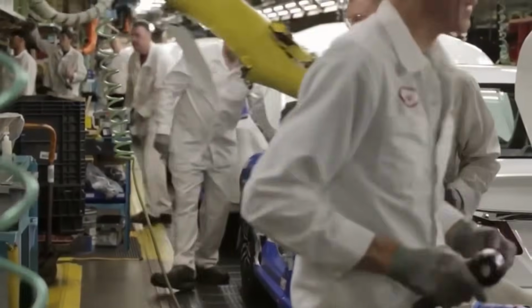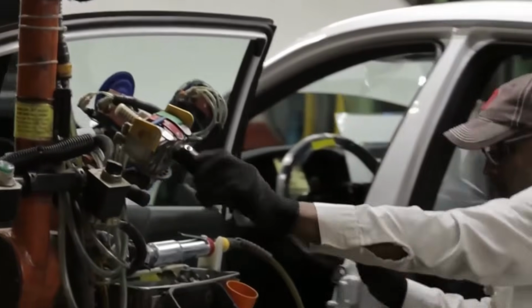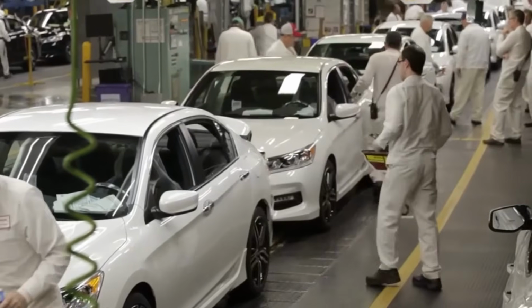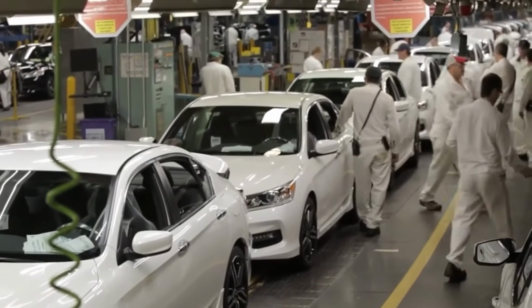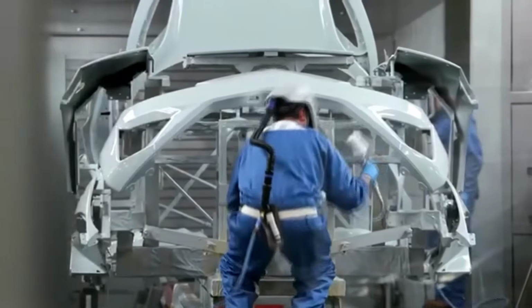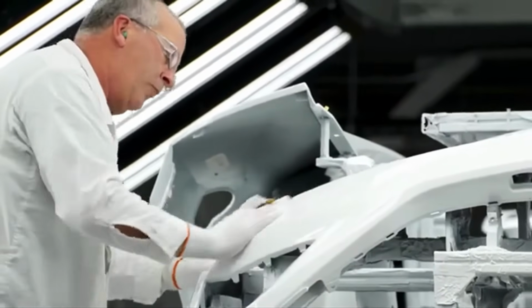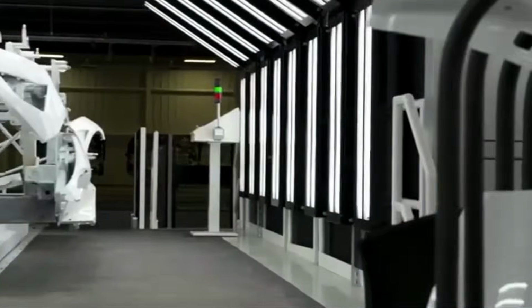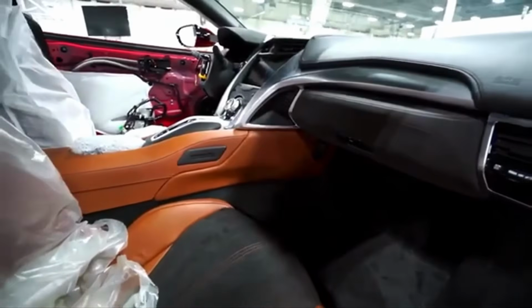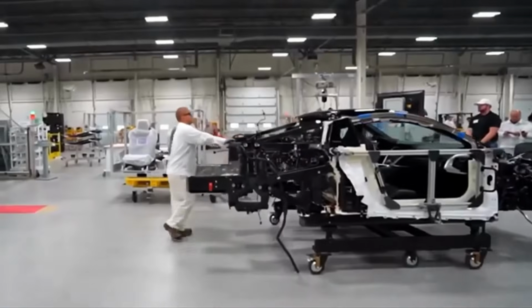These plants are sprawling ecosystems of autonomous vehicles, robotic cells, and human operators working side by side across multiple production halls. And yet, despite their size and complexity, the rhythm of the process remains surprisingly calm. Everything flows according to plan, governed by Honda's unique lean manufacturing philosophy known as the Honda Production System. The journey of a Honda car begins long before any metal is cut.